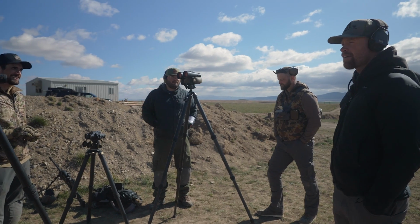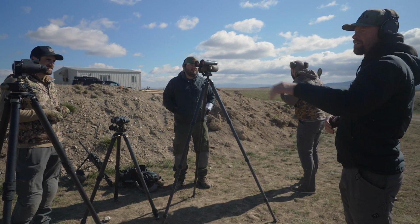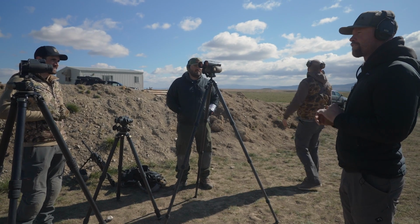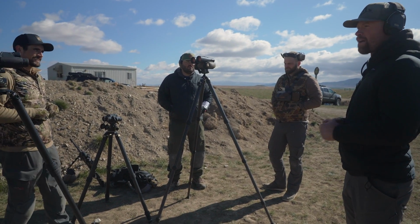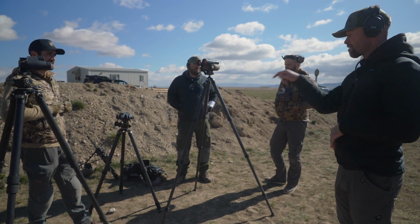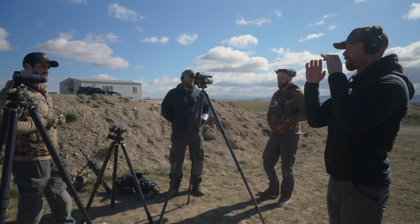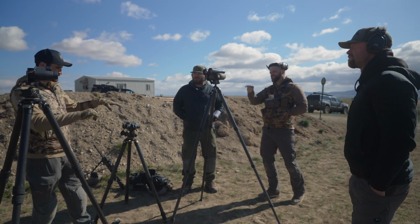For Logan and I, the positions aren't always going to be that obvious. So the first shooter, which has historically been me when Logan and I shoot, I'll go build a position. I'm getting my gear ready, building a position, and Logan is on the spotter marker finding targets. I did feel like we took most of our time just sitting back looking here.